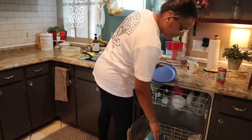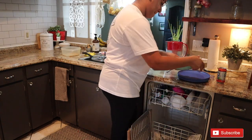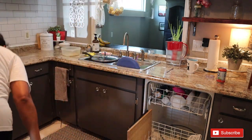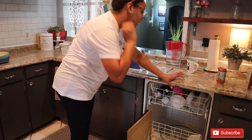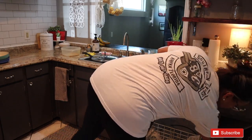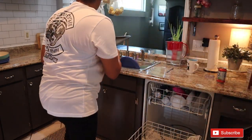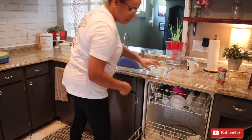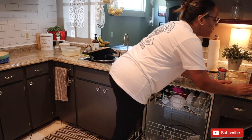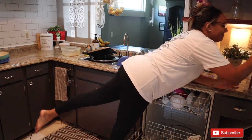Second edition, I guess, to the Decorate and Clean with Me for this holiday season. Today we will be cleaning and decorating my kitchen, and as you will see, there's a little small trend of little pops of red here and there, not a lot. If you have yet to see the first clean and decorate with me, that was my master bedroom.